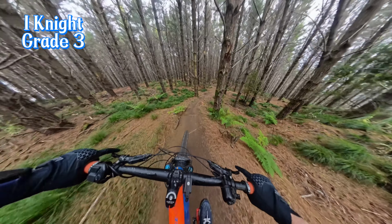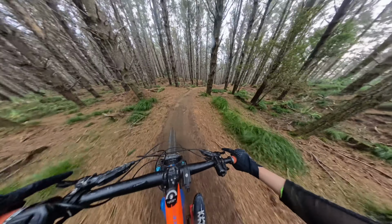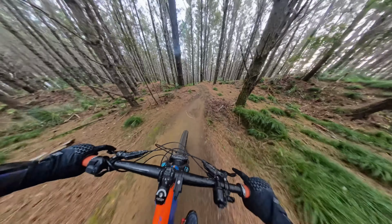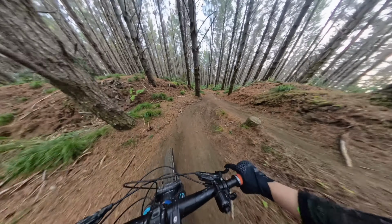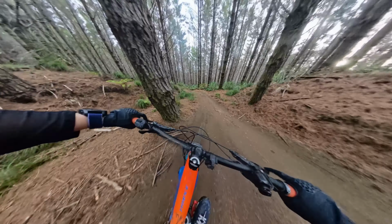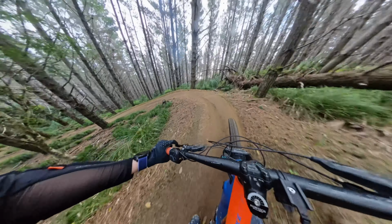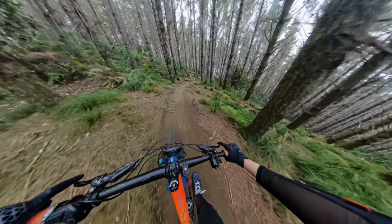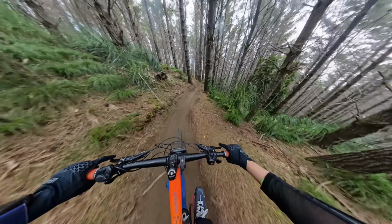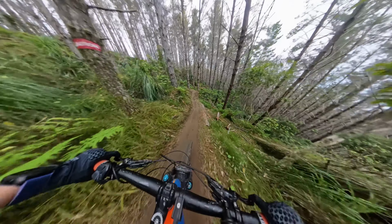Next up is One Night, a Greasy trail that used to be called One Night Stand, but had a name change recently. It's a pretty fun and flowy trail that can be really high speed. Just watch out for some treasures along the way. This section is a little bit steep.